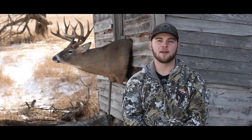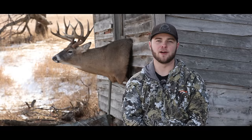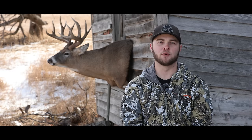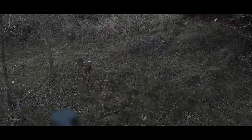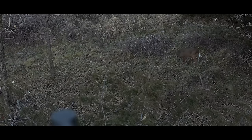After bumping them out of that tiny pocket in the middle of the day and realizing they were using it as a bedding area, it felt like all the puzzle pieces were finally coming together. The next morning, I got in the stand an hour and a half before shooting light, hoping to beat the deer in there. I had several young bucks and does come right through perfectly without busting me, so now I knew the stand did work as I wanted it to.